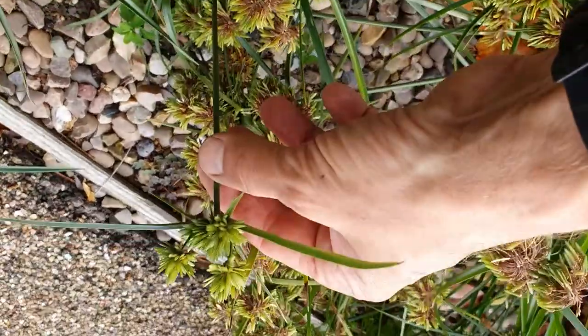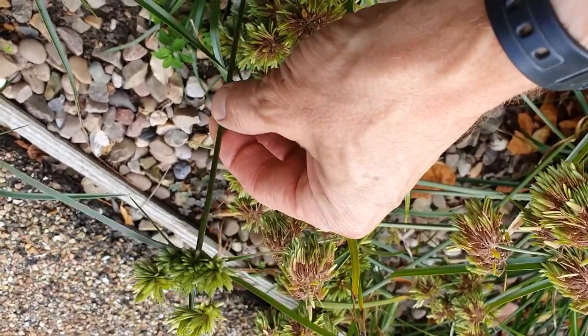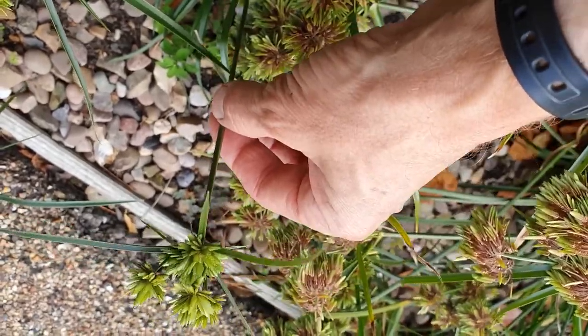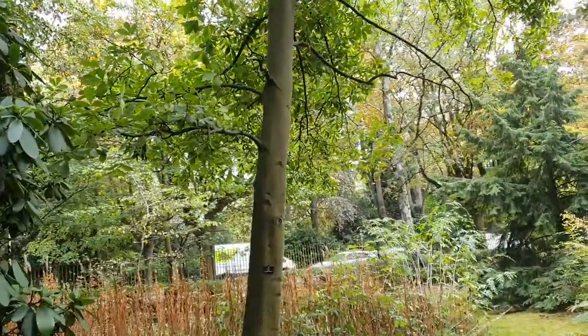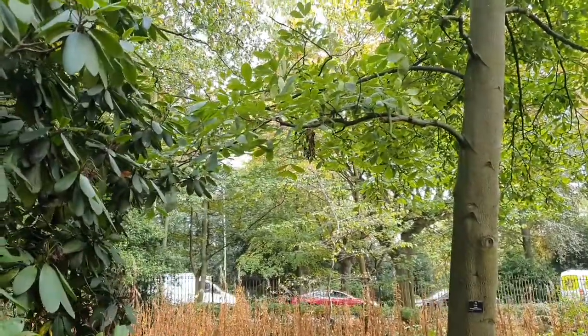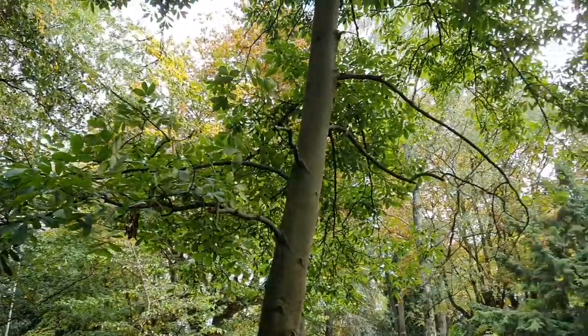A little bit of cypress here. This is a sedge, and you can tell a sedge because it's got a triangular cross section as opposed to a rush which is cylindrical. It's quite an interesting tree. This is the shagbark hickory, Carya ovata, has fantastic autumn colour, and then you get the nuts, hickory nuts on it as well.